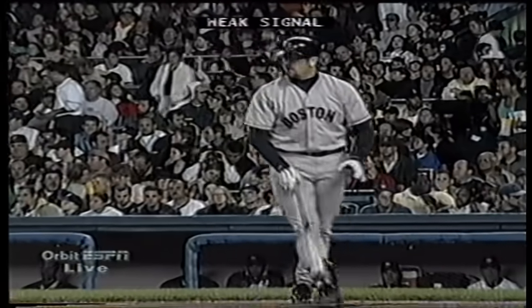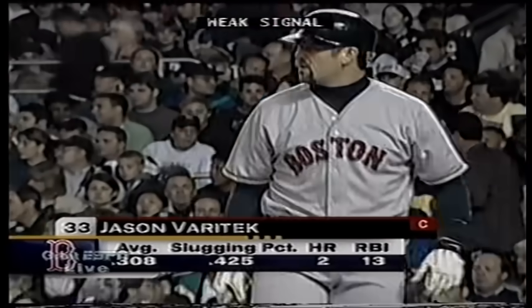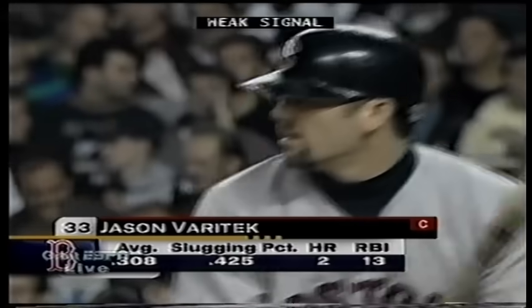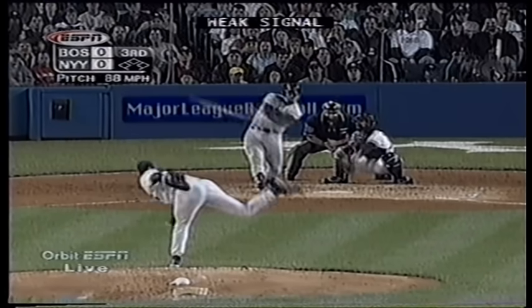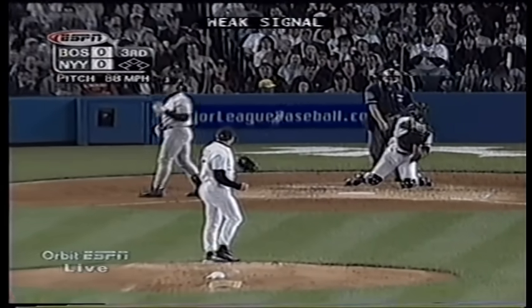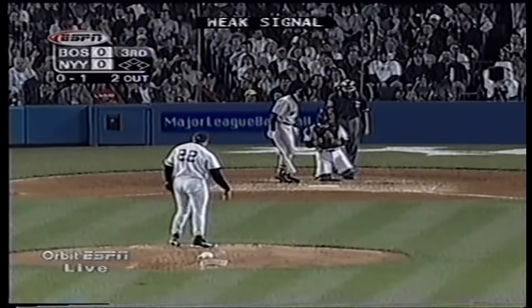Now Jason Varitek, the switch hitter, the Boston catcher, hitting .308, 2 homers, 13 batted in. 2 down, nobody on. Clemens has given up 1 hit. That was to Carl Everett. And it's 0-1 to Varitek. But he picked Everett off. So if he gets Varitek here, he will have faced the minimum number of hitters through 3.